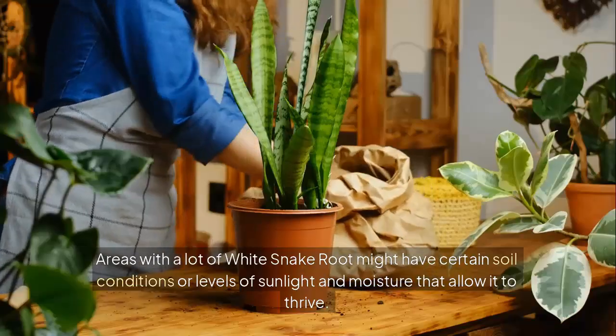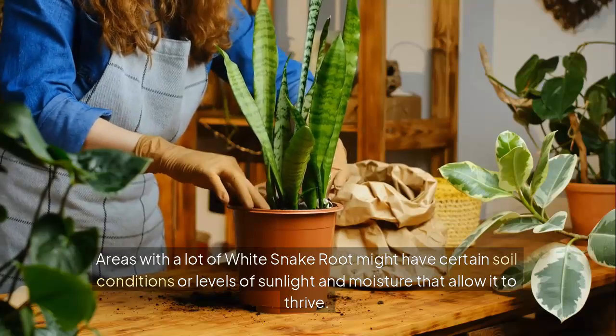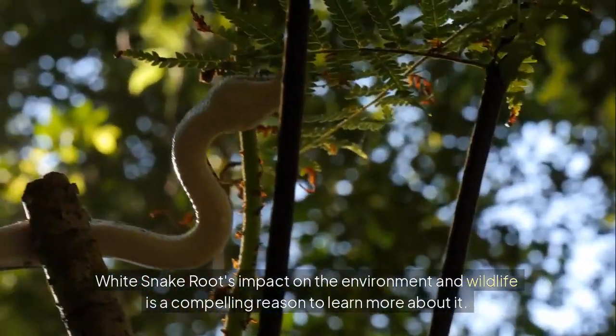The plant's presence can also serve as an indicator of the health of your local environment. Areas with a lot of white snake root might have certain soil conditions or levels of sunlight and moisture that allow it to thrive. This can be valuable information for gardeners and environmentalists alike.